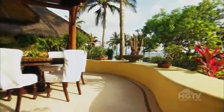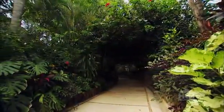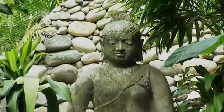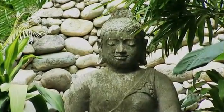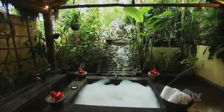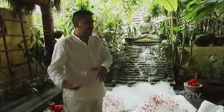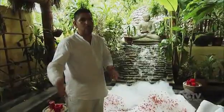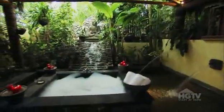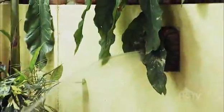Not only is this space perfect for relaxing in the sun, this outdoor room has not one, but 2 unique bathing areas guaranteed to put you into a complete state of bliss. We have here a beautiful jacuzzi with the Buddha on top. Five or six years ago, it was a playroom for the kids. Now all of them are teenagers. So the homeowner changed that idea of the playroom and made this beautiful bathroom for the people that want to come to enjoy.